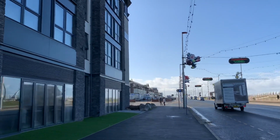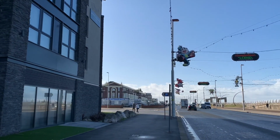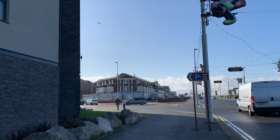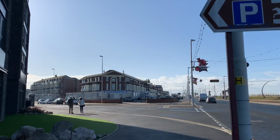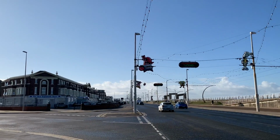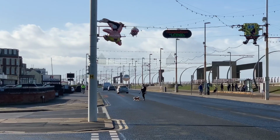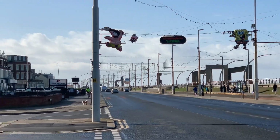So as we walk down here, we're getting almost to the mirror ball. You'll be able to see that on your right hand side in a minute. I'll just get out of the shade. It's a little bit chilly. Oh, it's better. So you can see the mirror ball just there in front of you, dazzling away as it does in all its pretty dazzliness.